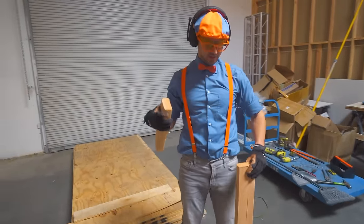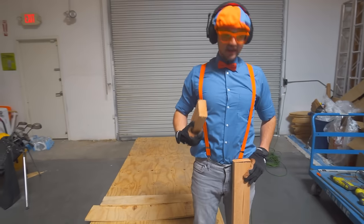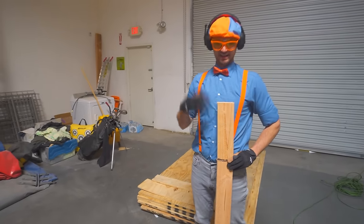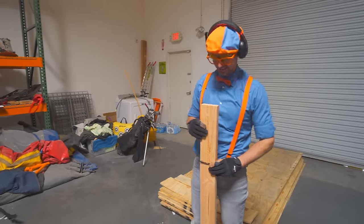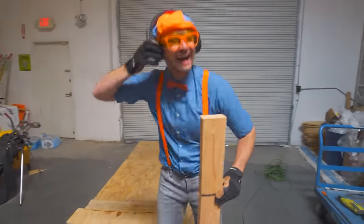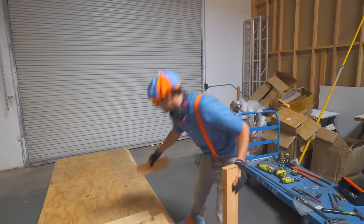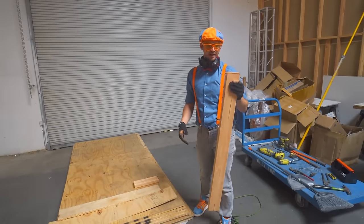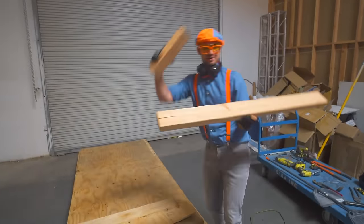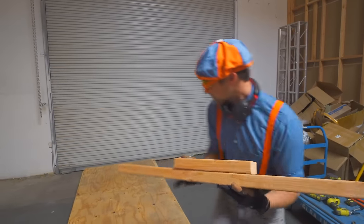Remember how this piece of wood used to be up to my chest? But now, it's up to my belly button. See? Now it's up to my chest. What? I can't hear you. Okay, let me take these off. All right, so we need this piece of wood. And actually, we need this piece of wood too. We need to screw them together, like that. So, that's what we're gonna do.